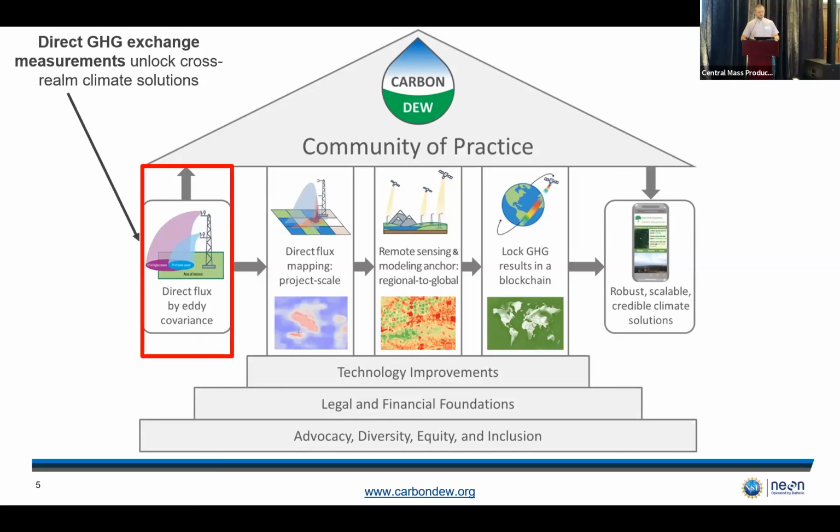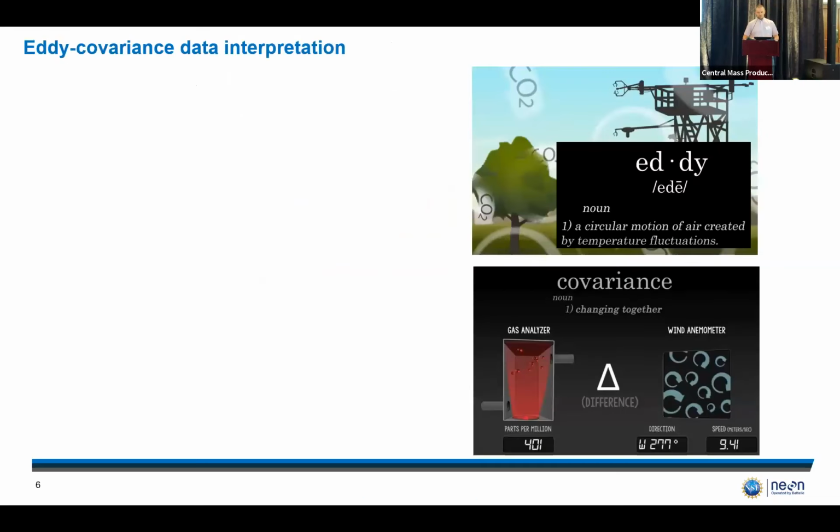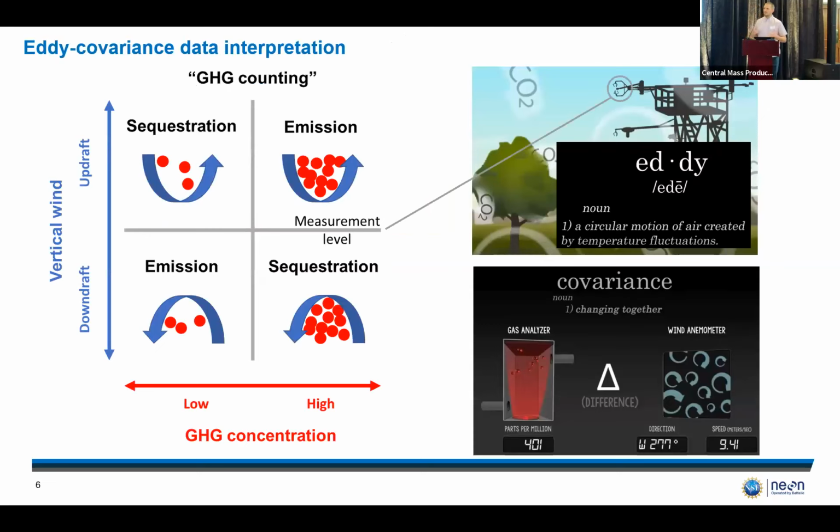So let's dive in a little bit into the AmeriFlux side of things. How can these unlock cross-realm climate solutions? The beauty here is really that the essence of AmeriFlux is really simple. We count molecules that travel up or travel down, and that actually breaks down in a quadrant chart. And yes, obviously, when you look under the hood, there's uncertainties involved with it.